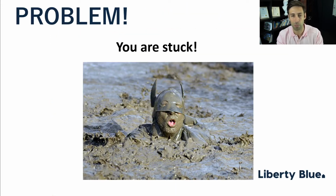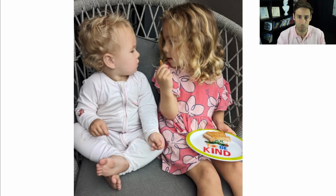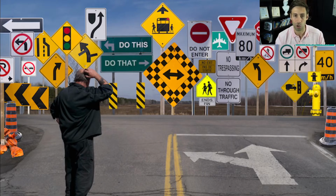Here's the problem that most people come to me with. They're stuck either at 1 property, 2 properties, or 3. So to get out of this sticky situation and build passive income so you can sit on the beach, you can spend time with your kids. These are my 2 little ones, which are super cute, and my other 2 together in another photo. So to spend time with your family and have that passive income so you can do what you want with your time, you're going to need to learn a few things.